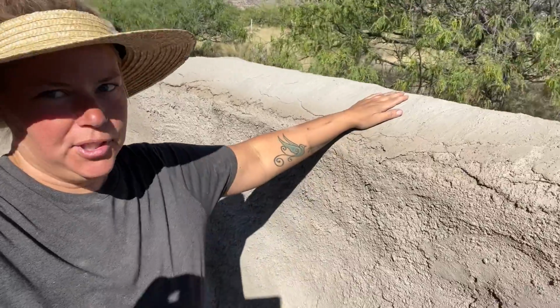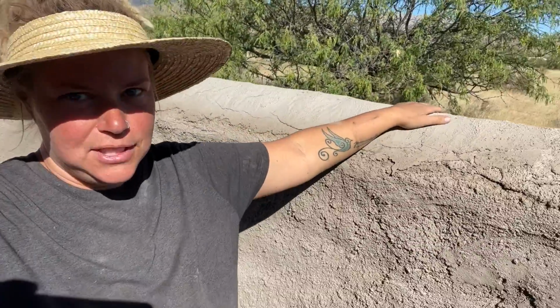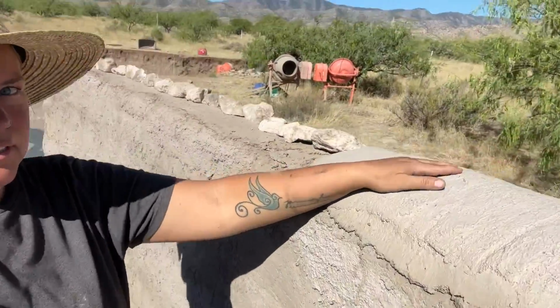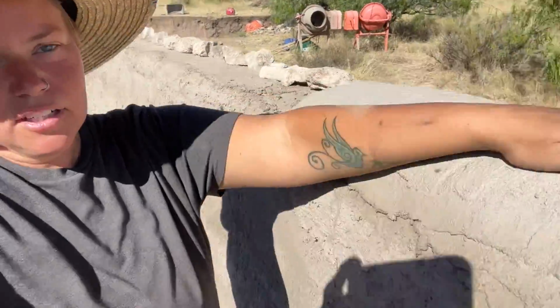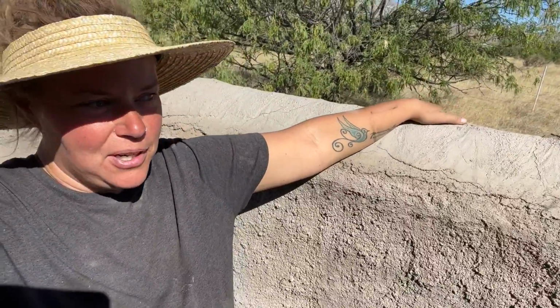Still really happy with our test hump here on this back wall. It feels really sturdy. Water should be able to roll both directions. It's easy because we can just line up rocks down the center and then pile up our plaster. So I think this is the route we're going, and we should be able to work on that tomorrow.